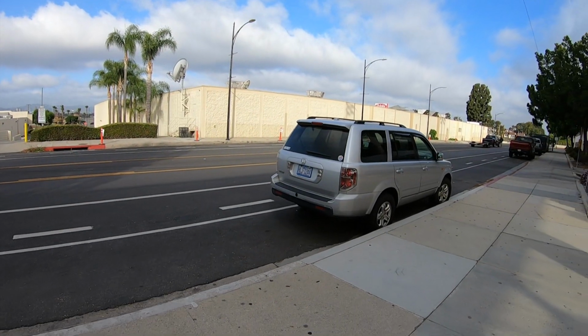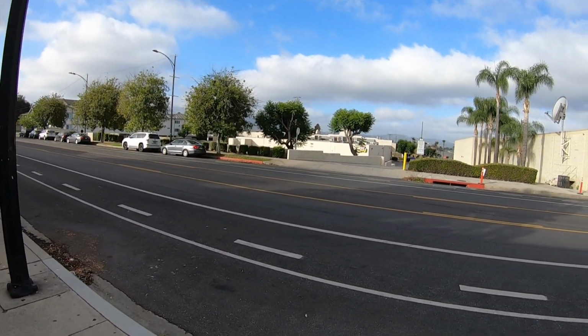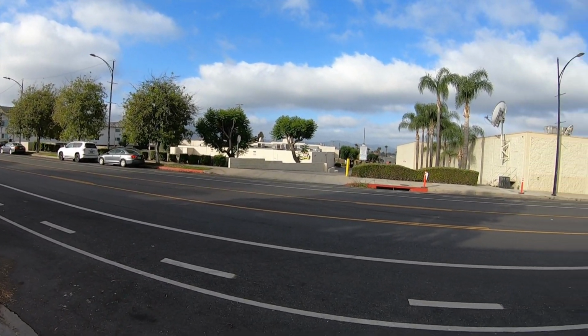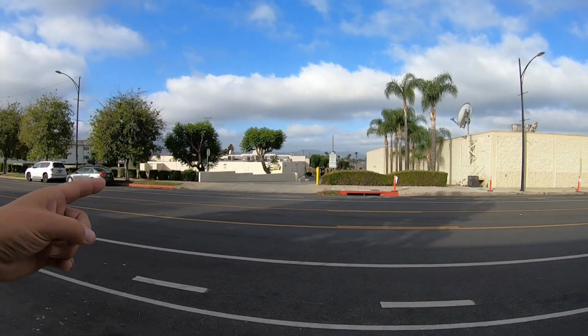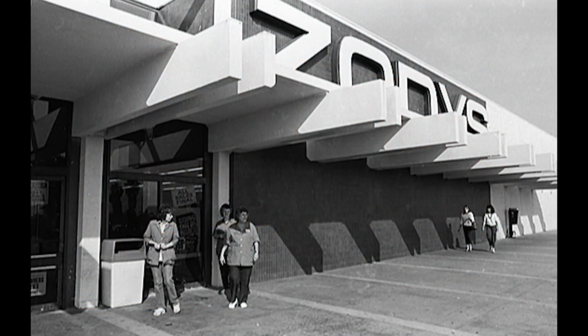Well, since I'm back, I did my circle. I'm back at the car. And since I'm standing over here, I want to talk about this for a second. So that says Chuck E. Cheese on it. That used to be Zodi's, or this used to be Zodi's. I don't know which way I'm facing. Whichever used to be Kmart used to be Zodi's. But they have this wall right here.